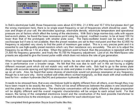When he tried separate flooded cell connections in series, Bob was not able to get anything more than a marginal rise in performance over a broader range. He felt that this was due to each cell in the setting having a slightly different resonant point, which did not match very well with the other cells. Bob had to go to the series plate design with accurate spacing and high tolerance on slots and plates in order to get the resonant response to line up on all cells. Also, he found that some choices of electrolyte would not produce resonance at any frequency, although he's not sure why.